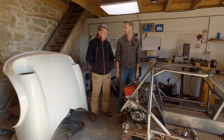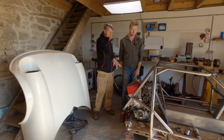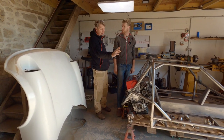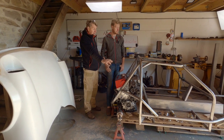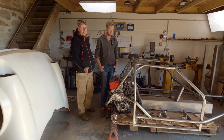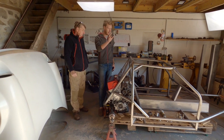So what we're doing today, Dad? Today we've already removed the suspension from that side and we're going to take the engine out, lift the chassis off and put it on the table because we need to weld up what we've already started and finish it completely. Because we don't want to move on to the other side until this side's finished. Otherwise, we end up with tons and tons of welding. So that's what we're going to do. There's a lot of little bits to do.